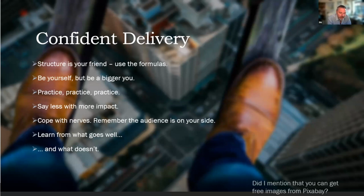How you can get that message across. I think structure is your friend in this. Nick's slide is very good at giving presentations anyway, but he's given that presentation numerous times. He knows what's coming next. If you follow the formula, it's a lot easier to control. You know where you are in your presentation.